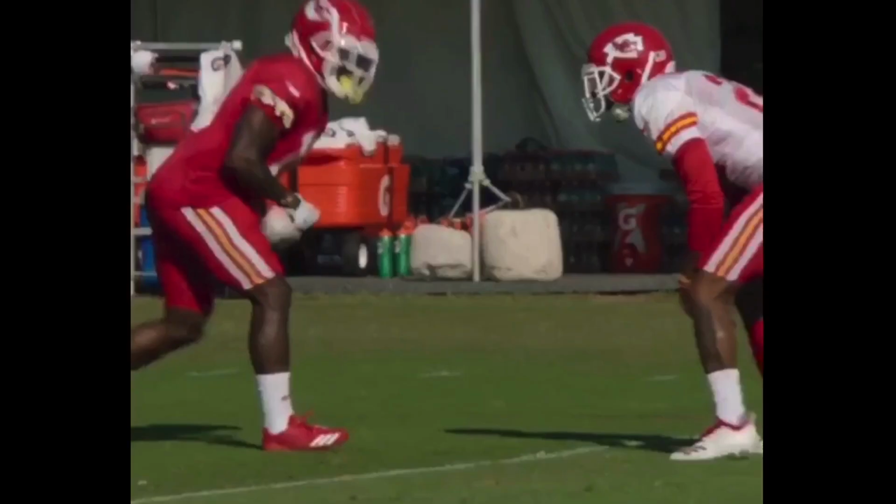So now he's going to be running a fade here. Now the main thing I want you to take away from this, guys, is how quick your feet need to be off the line. Small receivers, how fast can you get your feet going off the line? We've got to use our quickness. We've got to use our size to our advantage.